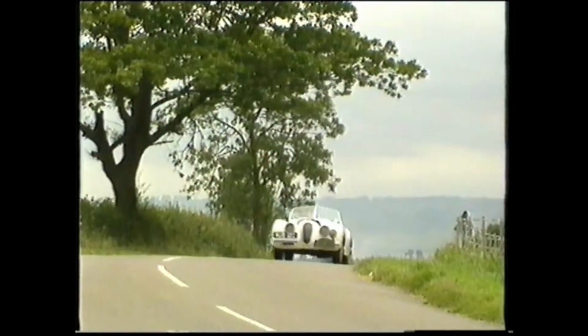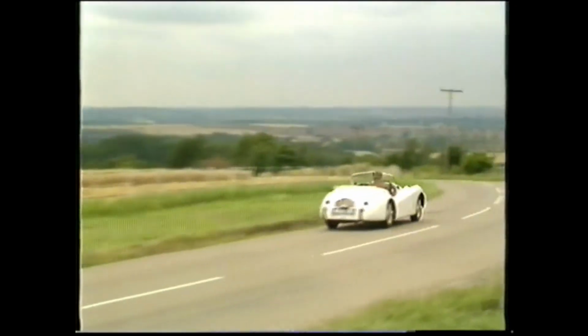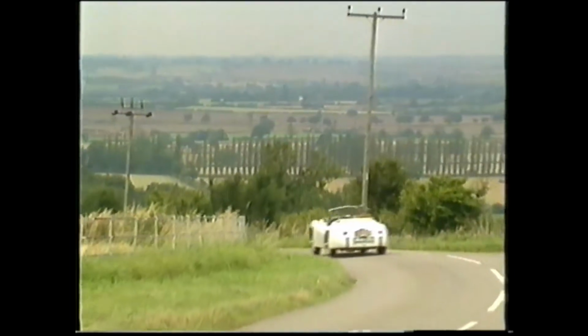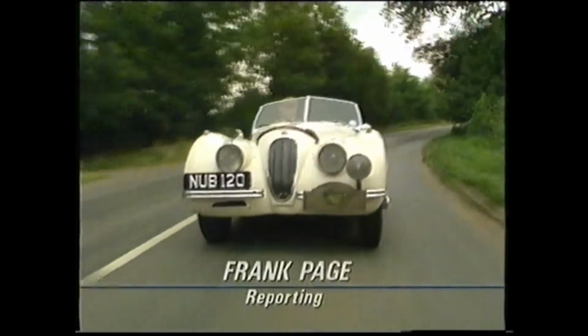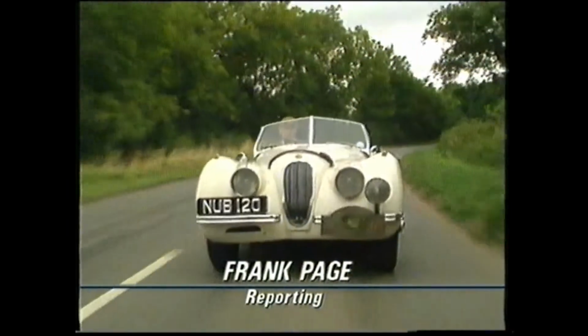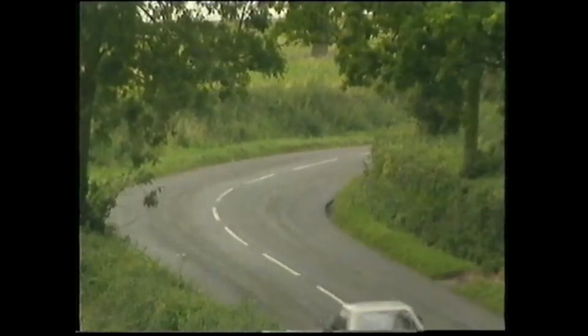It caused a sensation, for its sweeping lines and 120-mile-an-hour top speed were unheard of at the Jaguar's price of just over £1,200. It became an instant success, proving itself on both road and track. This famous car, NUB 120, showed the Jaguar to be a great rally winner.